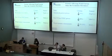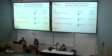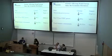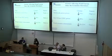More changes is the wholesale power prices we mentioned, and this is probably the biggest thing. I mean, having the price of gas where it is right now is really causing a negative impact for wind projects. REC prices, as I mentioned earlier, came down quite a bit. They need to go back up. They were about $20 per REC, or per megawatt-hour, in 2007, 2008. They're at $2 now.